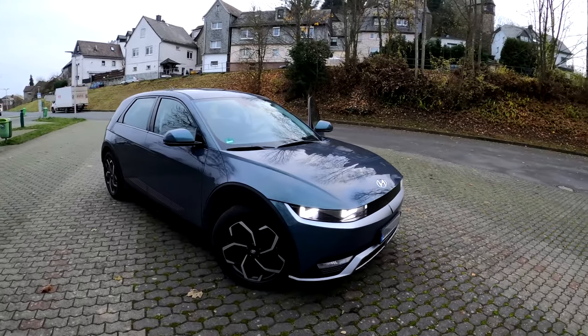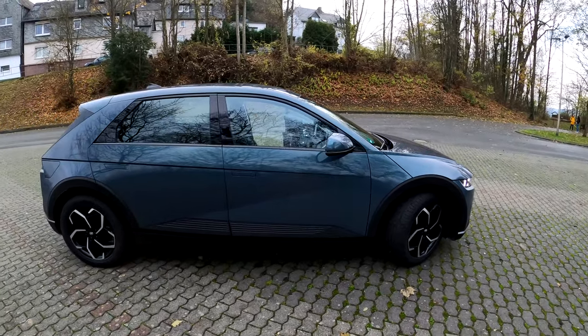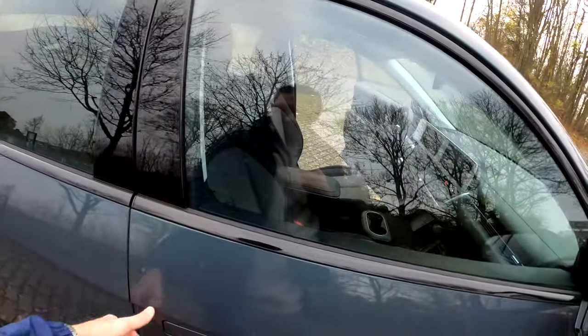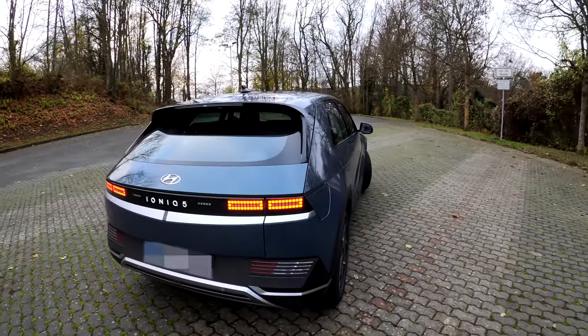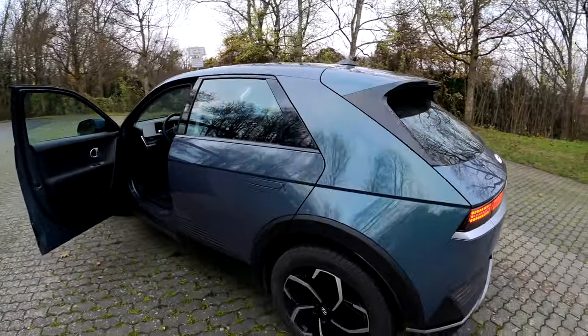So this is how it looks from outside. We've got wheels on 90 inches. We got these integrated door handles. Yeah, so for all doors, full of LEDs, full of technology, and a lot of personality.